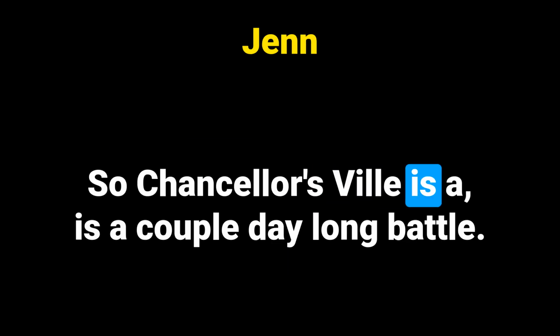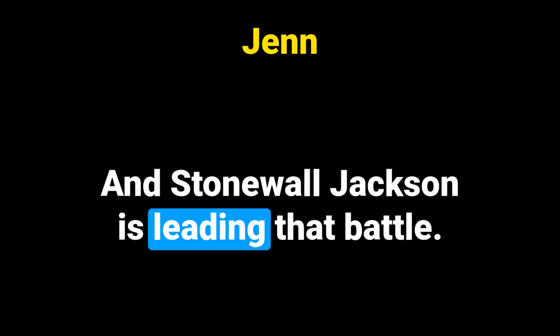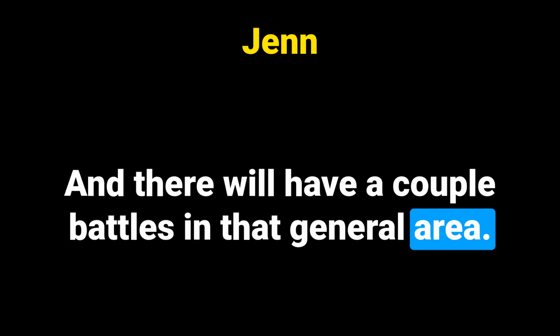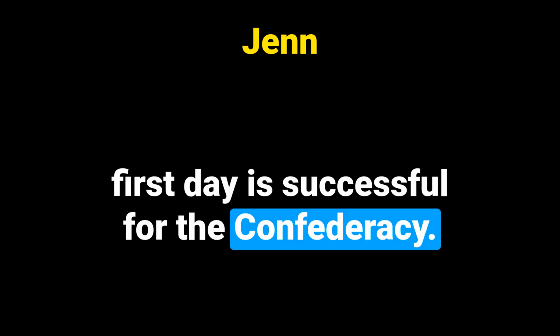So Chancellorsville is a couple day long battle. It's not like a one day battle. It's a couple day long battle, and it's a Confederate win. And Stonewall Jackson is leading that battle. It's in the Virginia area, and they will have a couple battles in that general area further on down in the Civil War. But that first day is successful for the Confederacy.